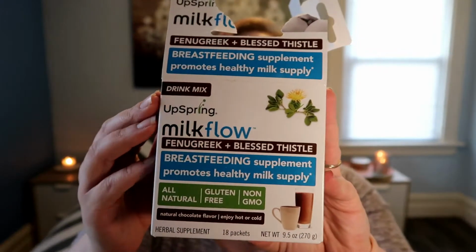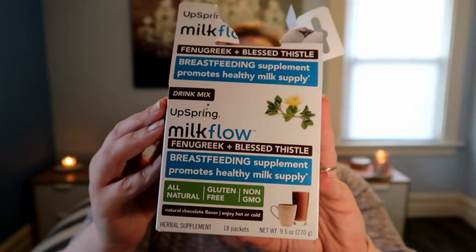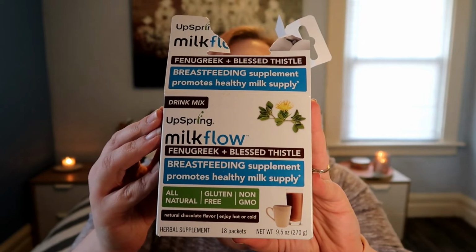The other supplement I recommend is by Upspring and it's called Milkflow. These are actually little smoothie packets, but this brand makes a pill as well that's also really nice, because if you just go for fenugreek by itself, you have to take a ton of pills. But Upspring makes a supplement that you only take 2 a day, which is really nice. Or you get these little packets, and this one is chocolate flavor, but it also has a berry one too.